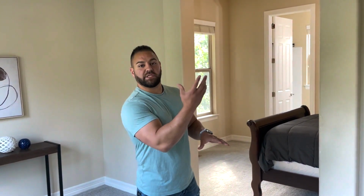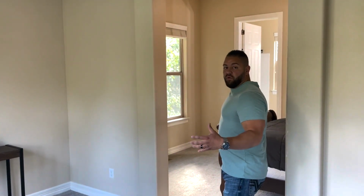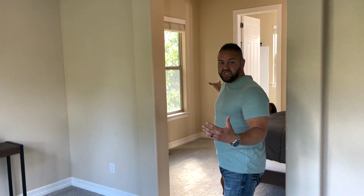So now we're inside of the guest suite that I was talking about. You can have somebody over, they can close off, they're on the main level where everybody else is upstairs, but they've got their own flex space, their own bedroom, and their own full bathroom for incredible privacy.